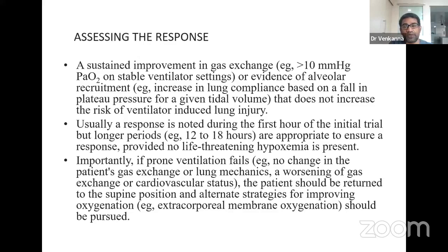The sustained improvement in gas exchange, at least more than 10 mmHg of PaO2 on stable ventilator settings, is evidence of recruitment, that is increase in lung compliance based on the fall in the plateau pressures for a given tidal volume. Usually a response is noted during the first hour of the initial turn, but sometimes it takes 12 to 18 hours, which is appropriate to ensure response, provided no life-threatening hypoxemia is present.